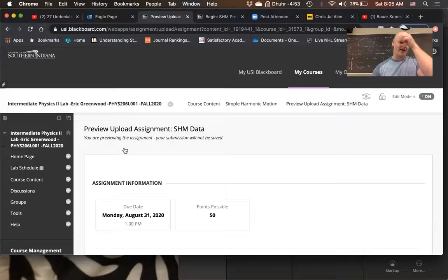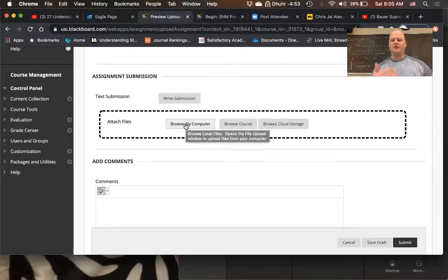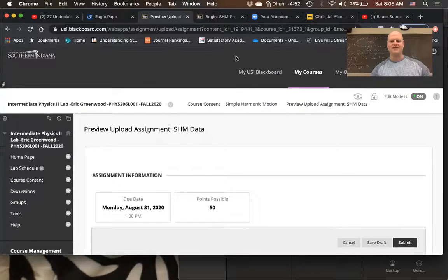For submissions, once you do your Excel files, you would click on here to simple harmonic data. And then from here, you would just click on browse my computer and then upload. And then once you upload, just go ahead and hit submit. Again, anything that you're going to upload, you also have 2 chances to do, just in case you forgot something, et cetera. So again, all the same things that we had last semester.